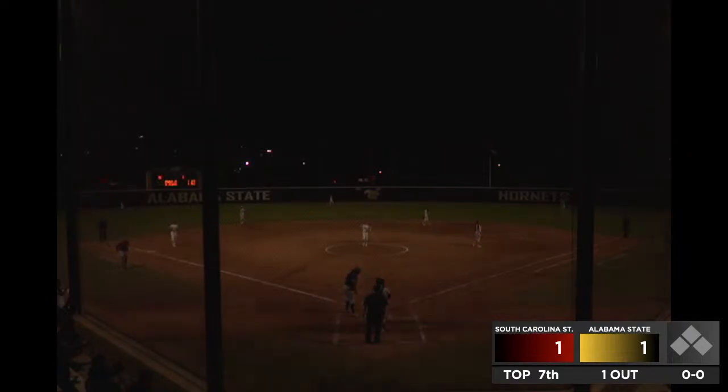And up to bat, we've got 5, 6, and 7 in the lineup. Number 19, the first baseman, Deasia Lowther. 1 out. First pitch is called strike. 0-1 the count. And the 0-1 is popped back behind us in the press box. That'll be 0-2 the count. And the 0-2 is called ball.